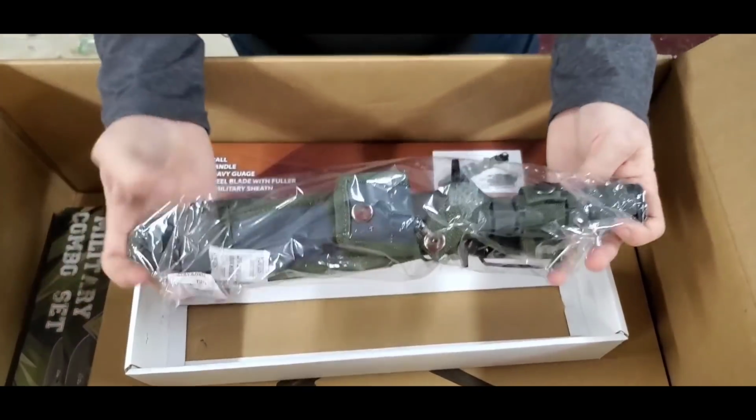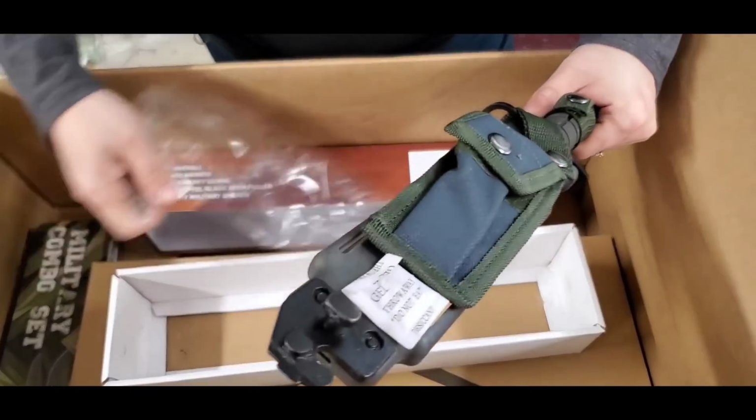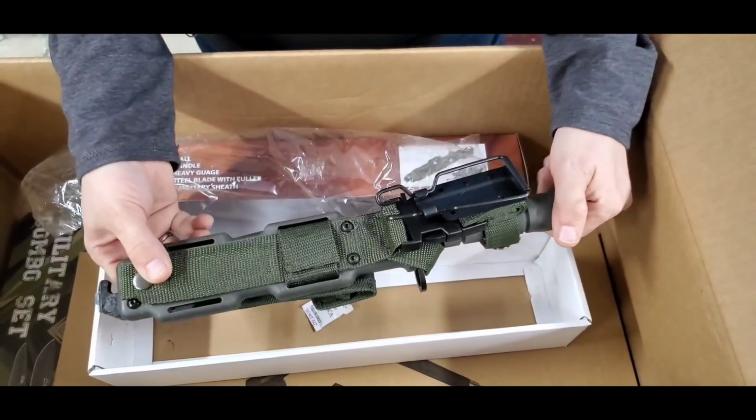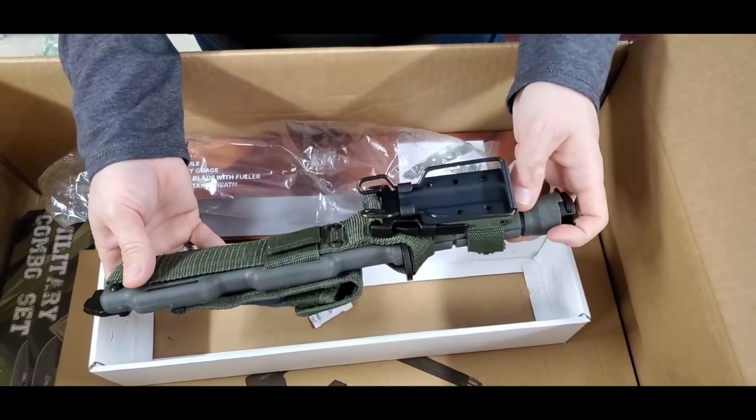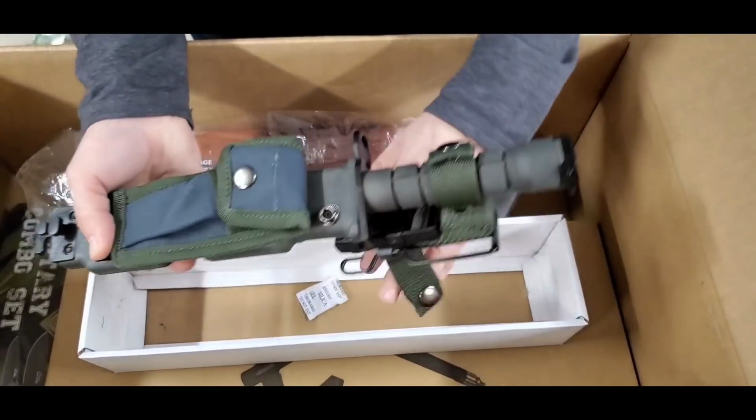That's what it looks like. It's a daggum sword. Yeah, it does. It comes with a ballistic holster and the little latch to go on your buckle and stuff, and then the actual knife.